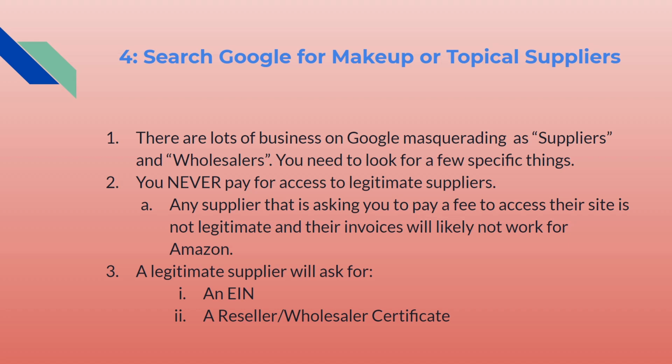Big thing I see often with people, and I've fallen for this myself, unfortunately. I'm just going to throw that out there right now. You never pay for access to a legitimate supplier's website, okay? You don't pay for access to legitimate suppliers. Any supplier that is asking you to pay a fee to access their site, they're not legitimate, and their invoices probably aren't going to work on Amazon.